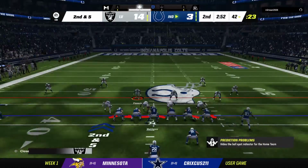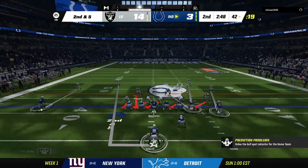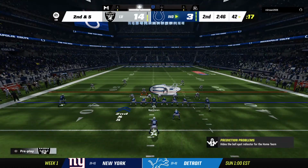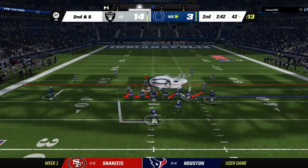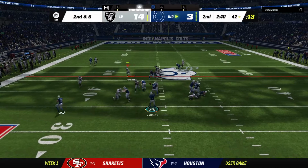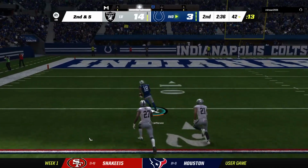Wait. Blue striker. Now they'll switch it up here and look to throw. And he's got this to Jefferson.